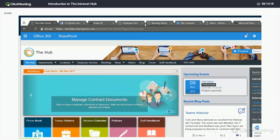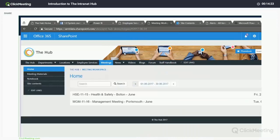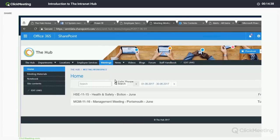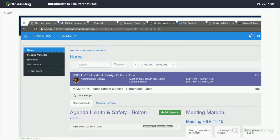Some of the other functional areas we've got on an intranet is a meeting workspace. Again, this is mobile responsive as well because it's useful for being able to carry out actions on meetings. And the way the meeting workspace works is it's got some SharePoint lists and document libraries behind the scenes. This started out life as a board meeting solution, so I can go in and create a meeting, and here's some I've created earlier. If I go into one of the meetings, you can see I've got the details of the meeting here, and I've got an agenda.